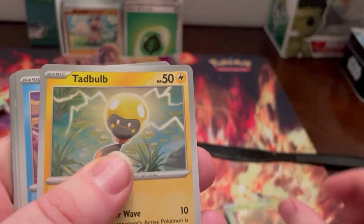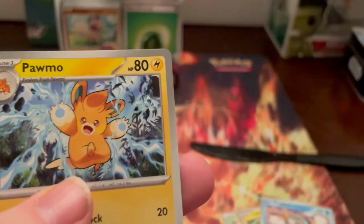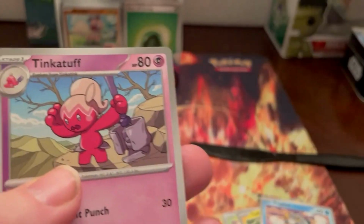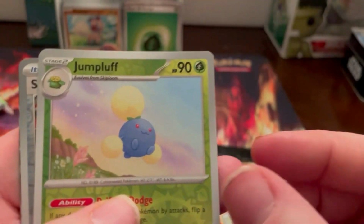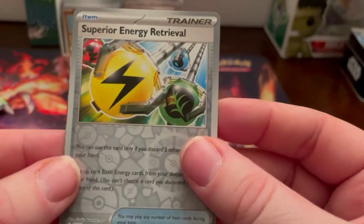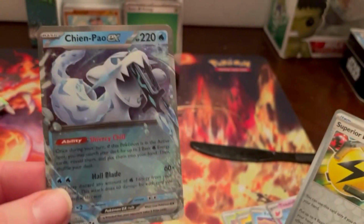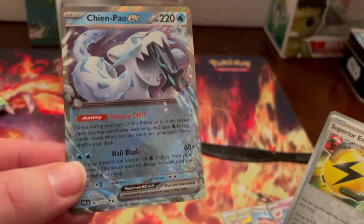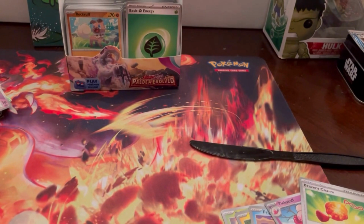Okay. Tadbulb, Frigibax, Tandemaus. He's cool. It's someone I haven't seen yet. Bravery Charm. Looks like candy. Ooh, Jumpluff. Okay, that guy's awesome. Superior Energy Retrieval. Okay. And then Chien-Pao ex, the regular one of him. Oh, not the full art. Shivery Chill. That's pretty cool looking, though.